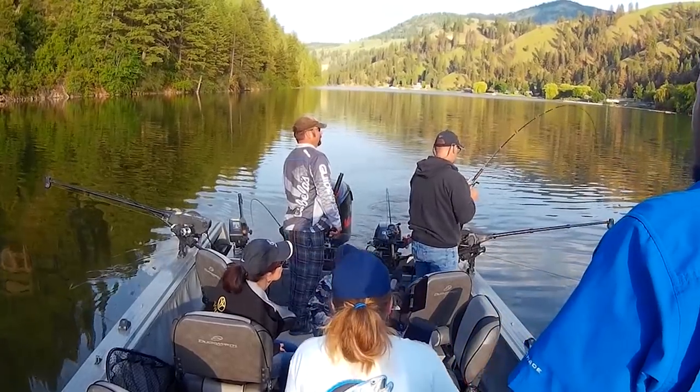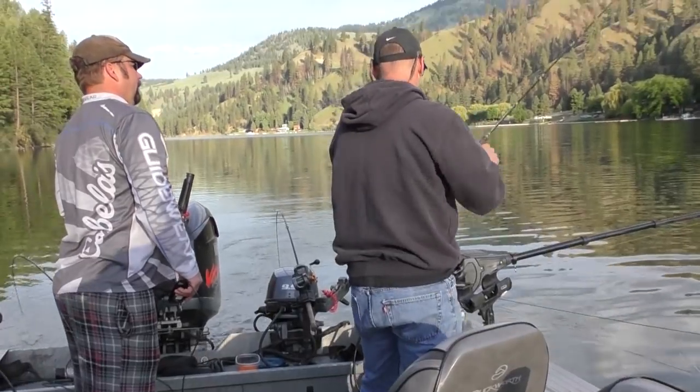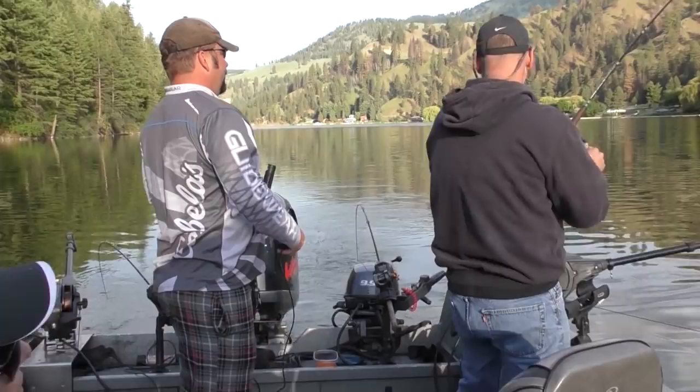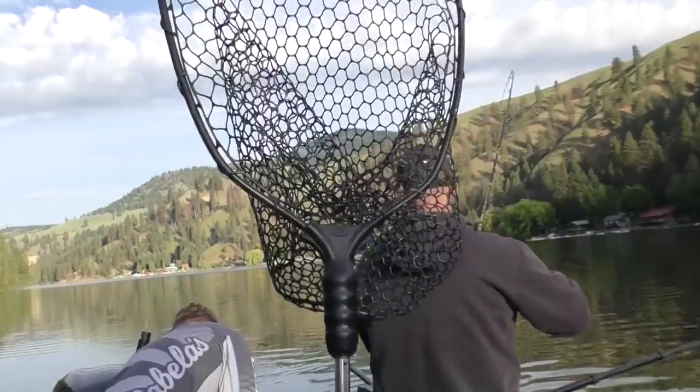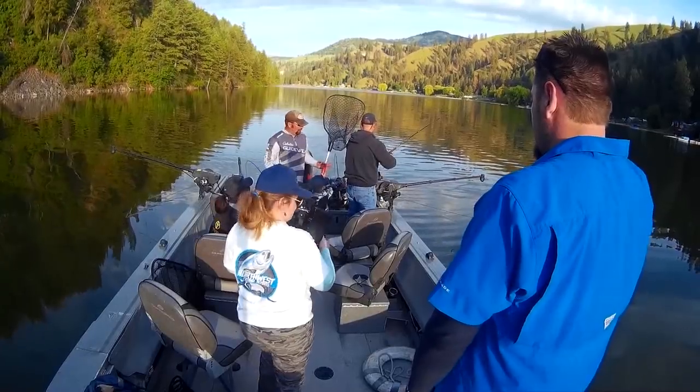Set the hook. Pop it harder. There you go. Now reel. Yep, keep the rod tip up. And then just reel. There you go. And then once you feel them, slow it down. There you go. Okay. Got him? Oh, thank you, Gun.